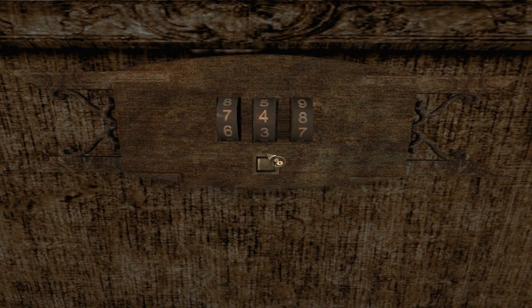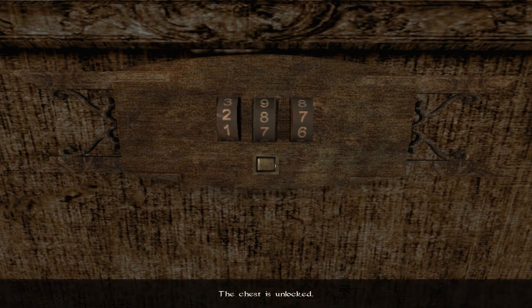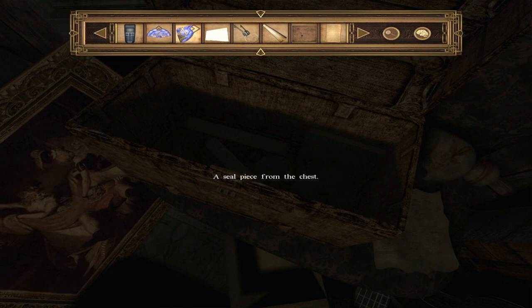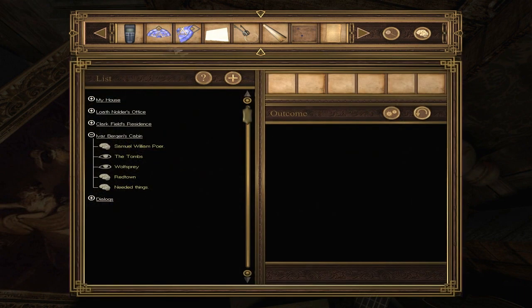Ah, yes, the chest. What was that again? 287, I hope. 287. The chest is unlocked. Oh, goody. And open it up. Now, what are these called again? A seal piece. Okay, there's another one here I can pick up. Slightly bigger. I don't think I can combine them. Let's give it a go either way. I think I'm missing a piece anyway. Oh, there's something else.